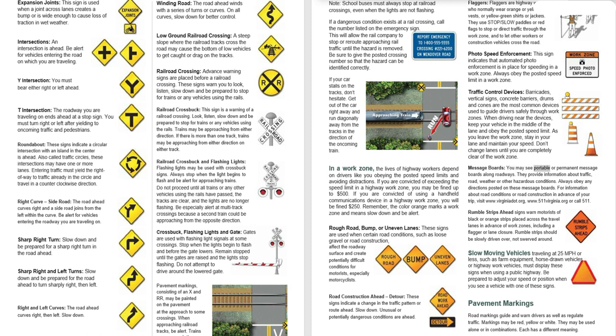Message boards. You may see portable or permanent message boards along roadways. They provide information about traffic, road, weather or other hazardous conditions. Always obey any directions posted on these message boards. For information about road conditions or road construction in advance of your trip, visit www.virginia.org, www.511virginia.org or call 511.